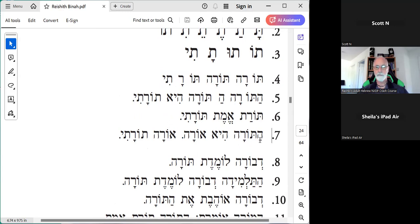7. Ha-Torah. Oh, let's go to 6. Ha-Torat emet. Torat, Torah is Torah. Torat, with the tav at the end, is the Torah of. Emet is truth, and here you see that half vowel. Torat emet, Torah of truth.